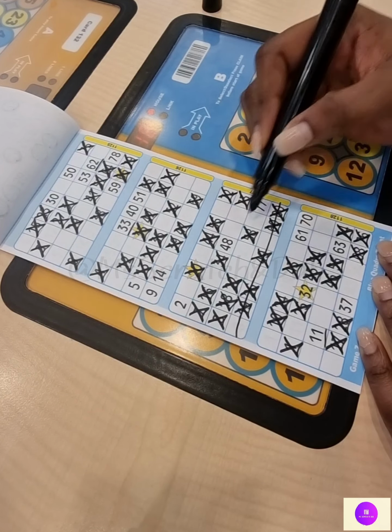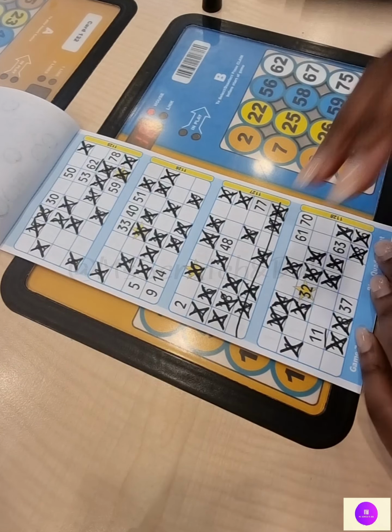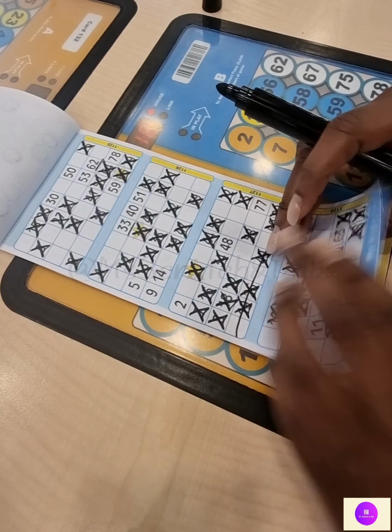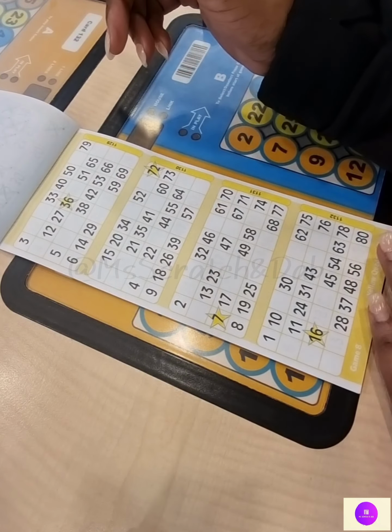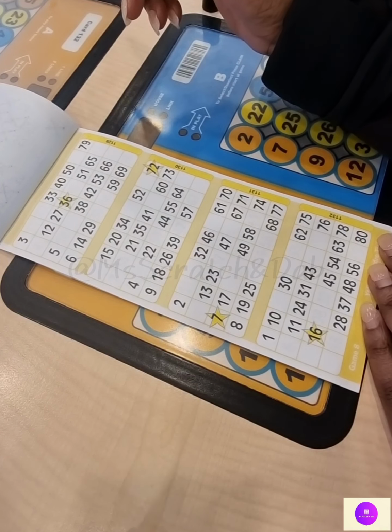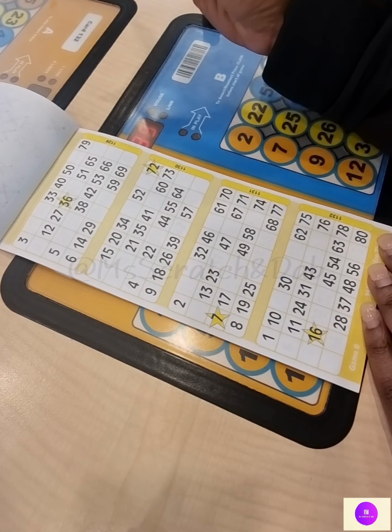Lounge. 5, 8, 1 in the lounge is good. I'm slowing down for some reason. Just the one. Onto the yellow page we go. Yellow page, any one line across.